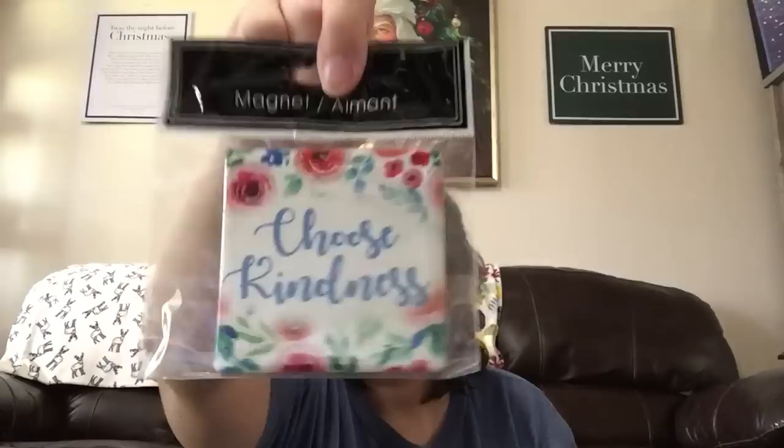I picked up three of these ceramic magnets. Be careful, they are breakable. They had several, I only picked up the three. I picked this first one that says choose kindness, because what do I tell you all the time? It costs $0 to be kind. Correct. So just be kind. You never know what somebody's going through. You never know what's going on in their lives. Just be kind. Next one, choose joy, with those beautiful flowers. Choose joy.